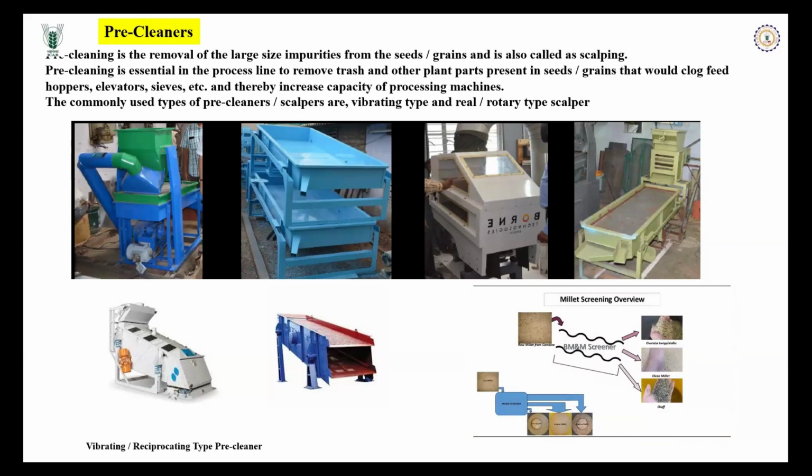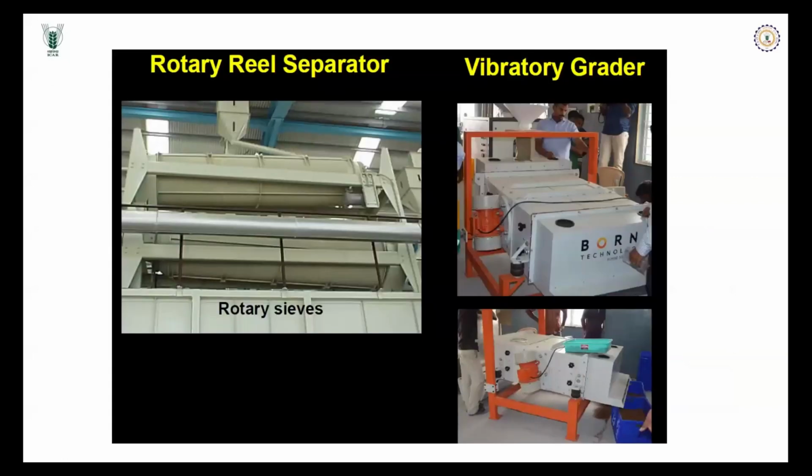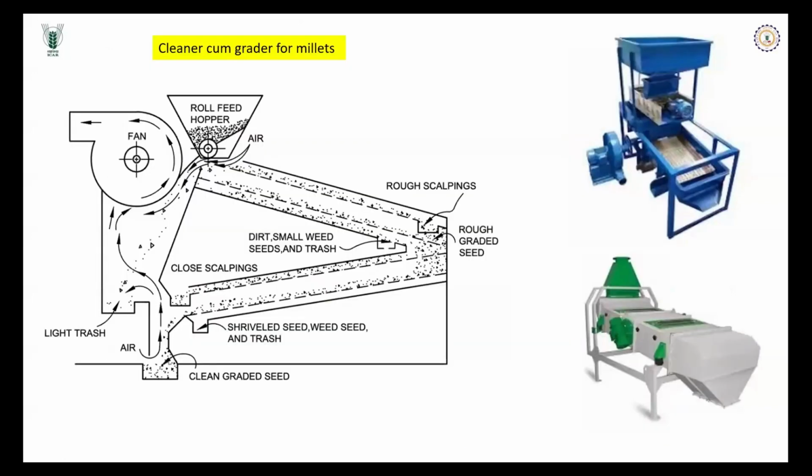So what we need is to get the clean millet. As I told you, this is a rotary type of pre-cleaner in which, by the rotary action, the unwanted material is going off. A quick look at the different types of equipment that are available. You can see this rotary screen, and there are a lot of industries, especially if you come to Coimbatore and other places, making such millet-based equipment, and the capacity is based upon the end user.